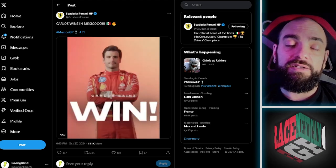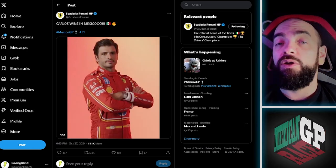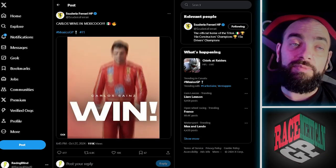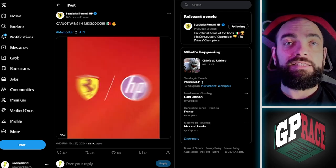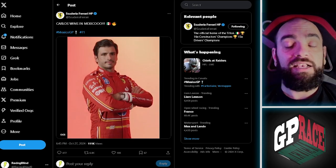Although Lawson didn't finish very well today, he's an excellent driver. So is Colapinto. So is Kimi Antonelli. So are some of the other guys that are coming up. It's a tight field, so he is what he is, but he is an excellent driver, I would say.